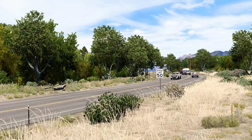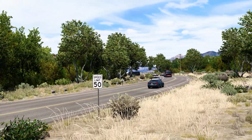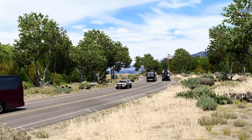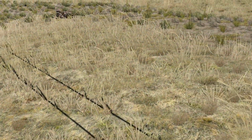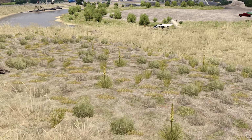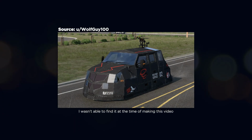Today we are uncovering the hidden updates that were released in 2024 in the American Truck Simulator that didn't make it onto the changelog of main updates. Back in version 1.51 of the game, a few hidden things were implemented alongside the main game features. Starting with something thrilling, the Storm Chaser Dominator 3.